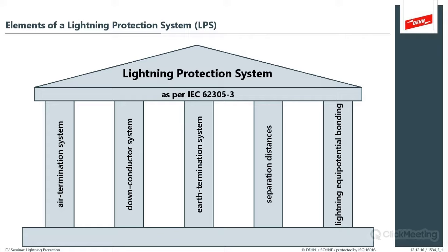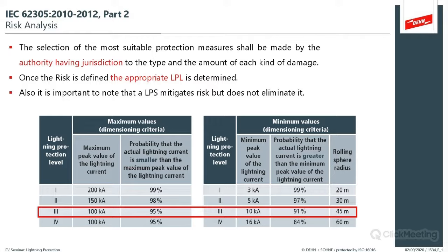So I mentioned earlier that we also have different lightning protection levels. Okay, so level 4 is the least amount of protection required, and level 1 the most amount of protection required. What's important to note is that on both level 3 and 4, the peak value is 100 kA, but you'll see the minimum value where it starts is 10 kA compared to 16 kA. For lightning level 1, the peak value is 200 kA, but also starts at 3 kA. So what's very important to note is that we don't just look at a maximum increase in peak value, but we also start going closer to zero and smaller minimum values. So the band actually widens rather than just shifting towards the maximum.